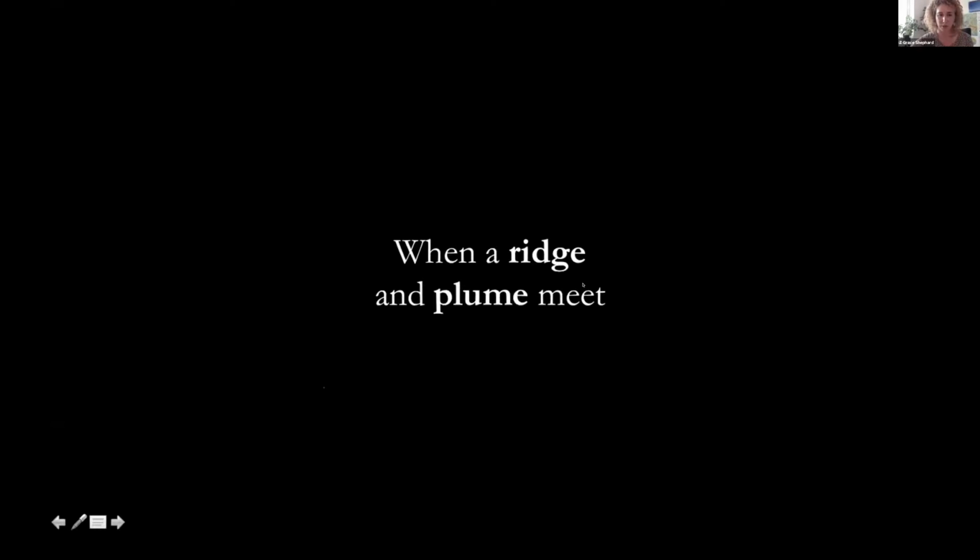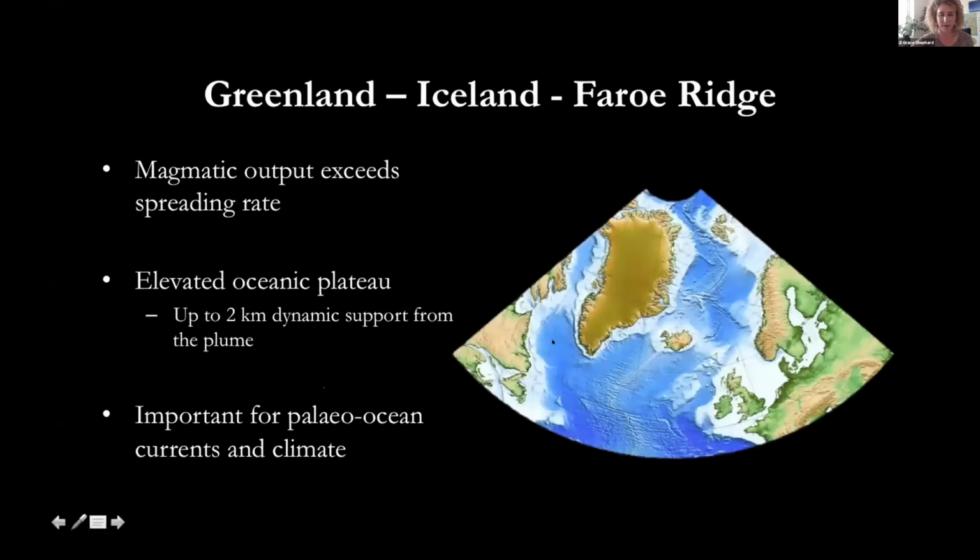As I've been saying, when a ridge and a plume meet, it can lead to some pretty interesting things. We will talk about Iceland, but I just wanted to remind you that the domain also continues offshore. It's this elevated oceanic plateau, often referred to as the Greenland-Iceland-Faroe Ridge, because it connects these domains. This exists because the magmatic output, partially thanks to the plume, exceeds the spreading rate. Without the plume, this part of the North Atlantic would probably look very similar to what we see to the south and to the north. But nonetheless, it exists, and there's about 2 kilometers of dynamic support that the plume is thought to give. As you can imagine, it has a number of important implications, not least leading to Iceland being above sea level, but also to paleoclimate and paleoceanography patterns.